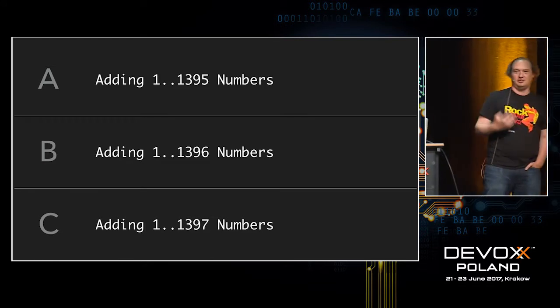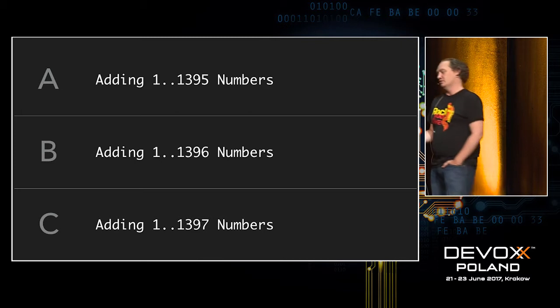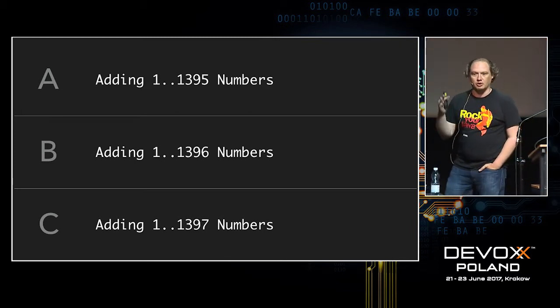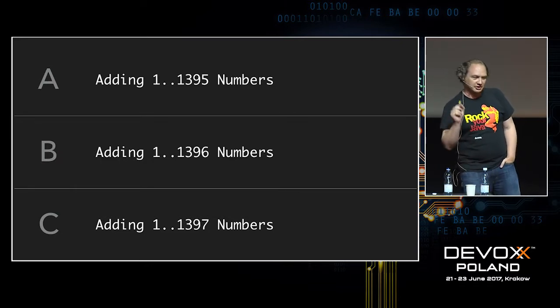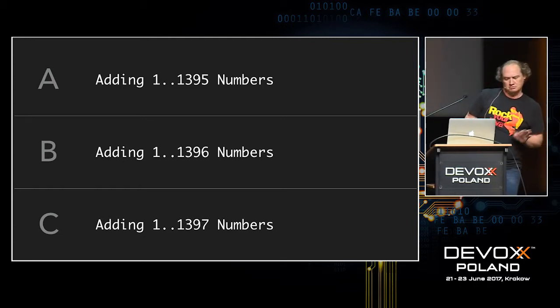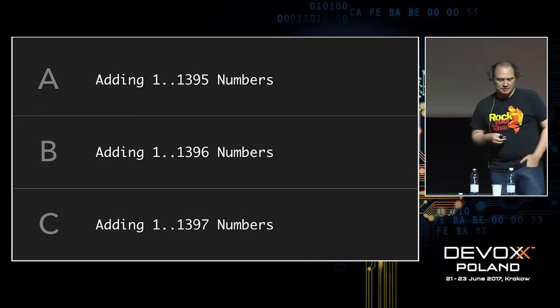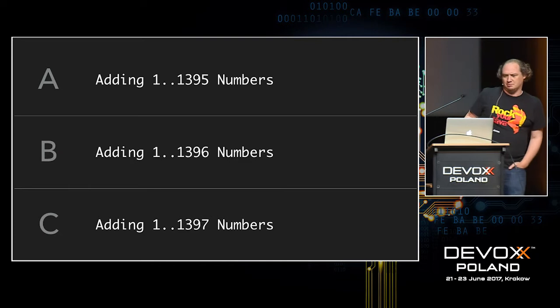Do you think it takes longer to add the numbers from 1 to 1395, 1 to 1396, or 1 to 1397? If you guess C, you are correct. It is going to take a little bit longer. But how much longer? Well, that's what we're going to find out. But how are we going to measure this? Measuring Java performance is actually pretty hard.